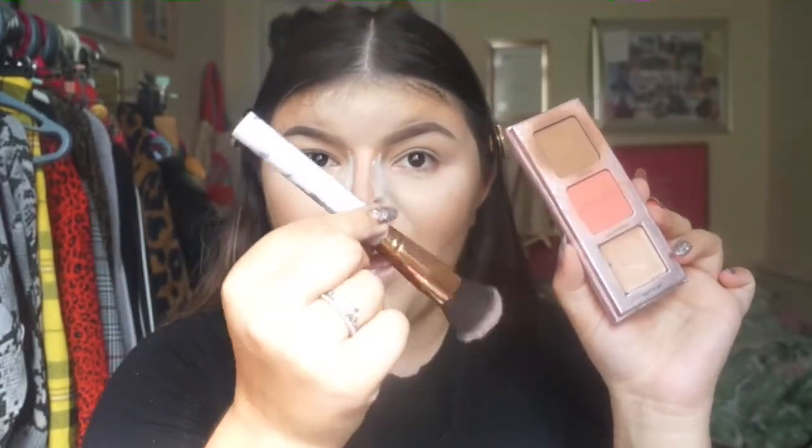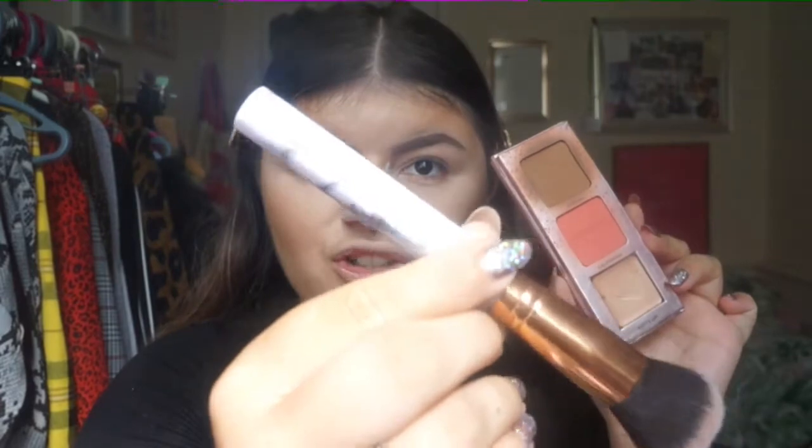Now I'm going to go in with that California with this powder brush. Now this powder brush is just a cheap one. It doesn't really matter, it works all the same. I got it as part of a set, I think for Christmas or something. It doesn't really matter what you spend on a brush. Some just work, some don't. But when you find a good one, it's perfect.